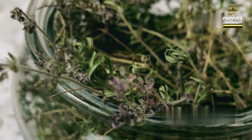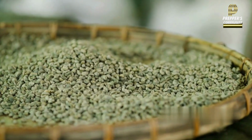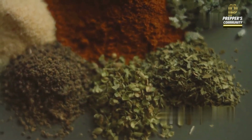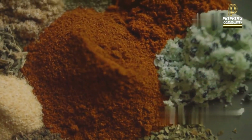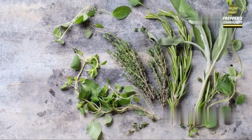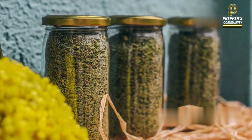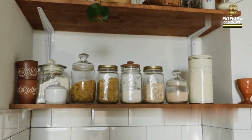Dried herbs, concentrated flavor to elevate your emergency meals. Emergency meals aren't exactly known for their flavor, but that's where dried herbs come in. They're a fantastic way to add a burst of flavor to even the simplest dishes, making them more palatable and enjoyable. From basil and oregano to thyme and rosemary, dried herbs can transform a bland meal into something flavorful and aromatic. Dried herbs are incredibly shelf-stable and can last for months, even years, if stored properly in airtight containers in a cool, dry place.